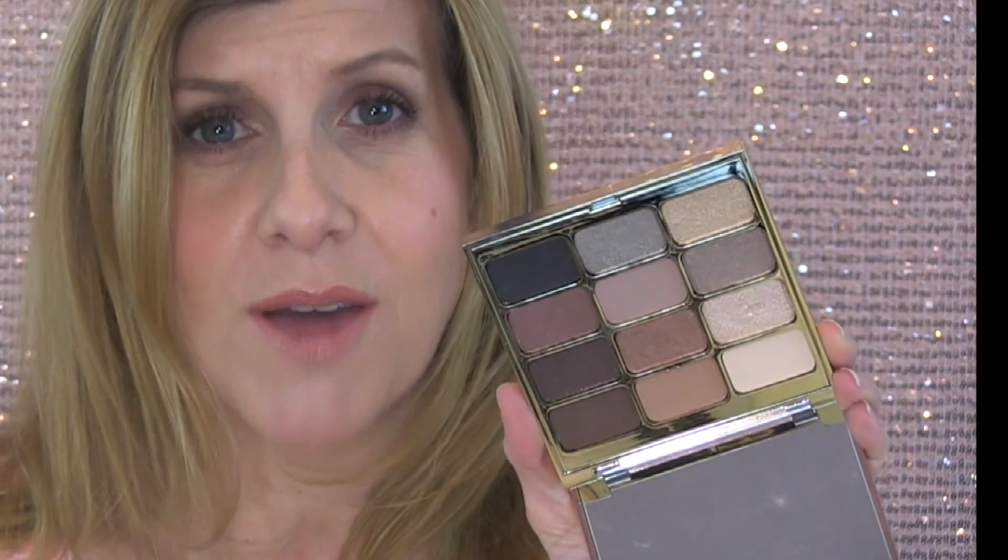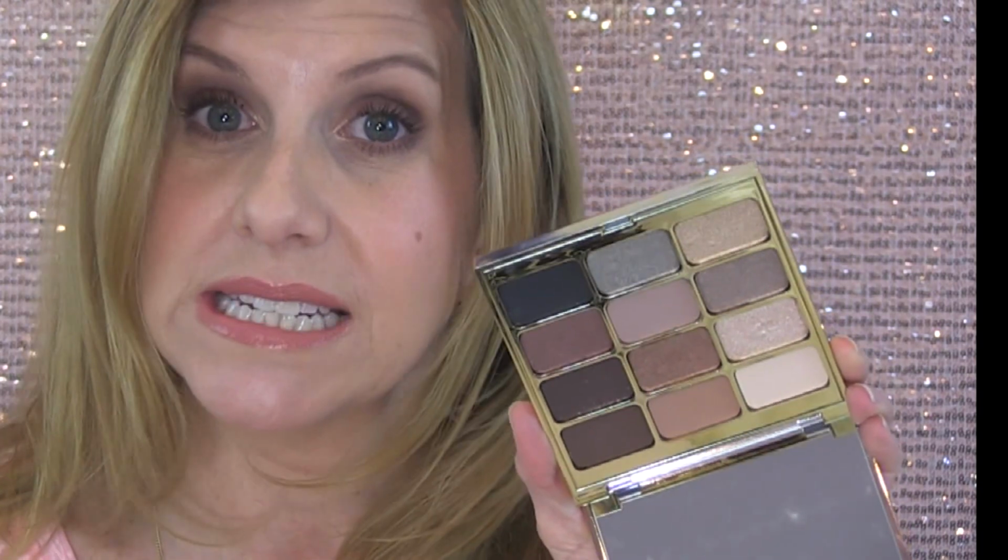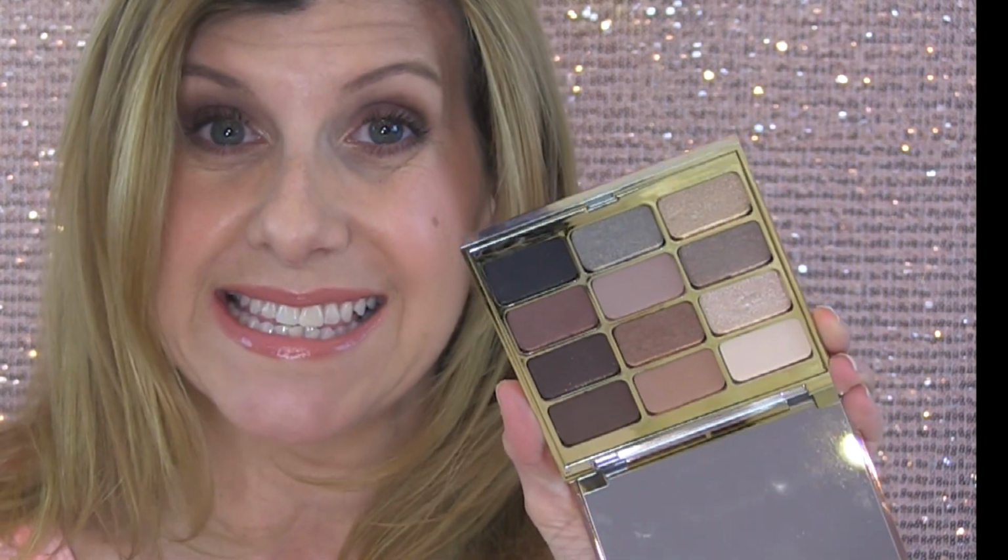Now I could not help it. I walked into Mecca probably 5 or 6 times and every time I walked past this palette it sang to me. It took me a long time to get the courage to buy it because it is quite an expensive item. It is $72, but they are just stunning. Look at that packaging. It is beautiful. It's absolutely gorgeous. I'm just going to quickly read the blurb that's on the Mecca website.